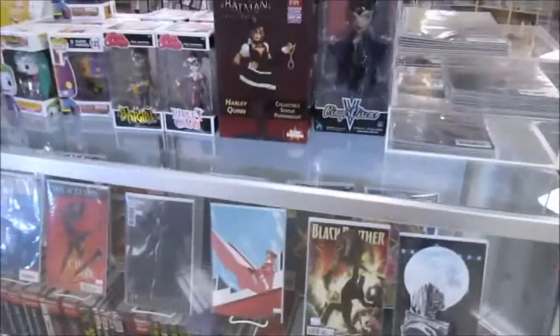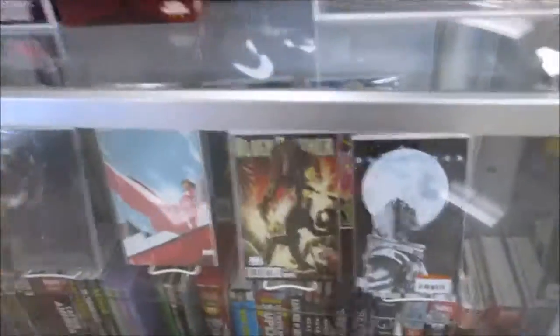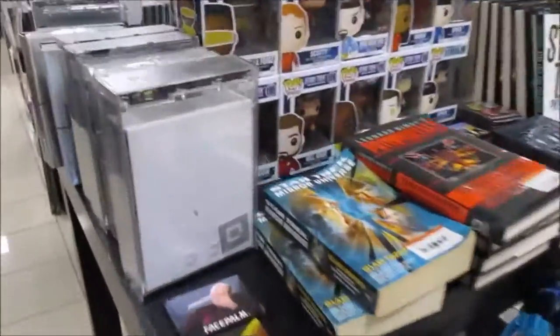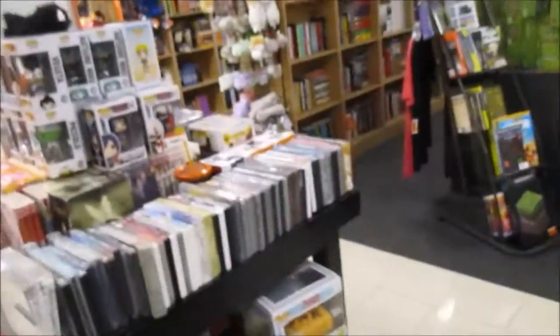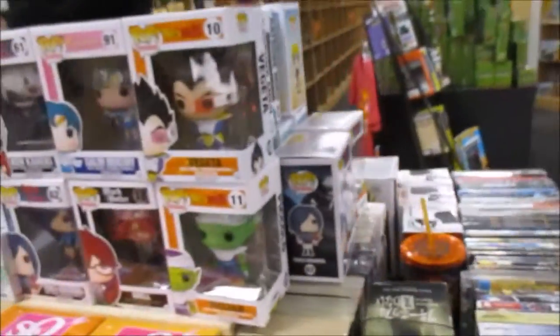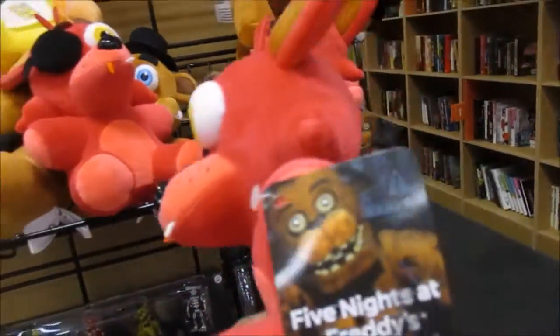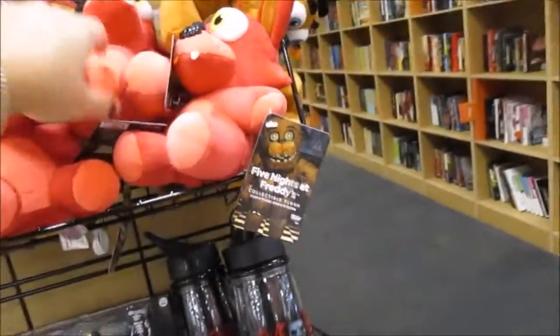Oh, hello, baby. Oh, that's cool. He's got some Marvel stuff, all the comics, Star Trek. A little tuxedo mask. I want Foxy. He needs to be in my stocking. I want him. He is so cool. He's my favorite. Game of Thrones.